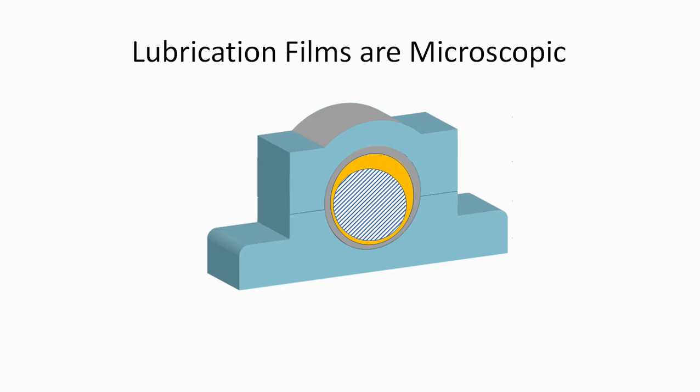This does not mean that the machine is going to fail immediately. We are talking about premature failures that are measured in years after the initial startup, but shorter than the average recommended time between maintenance.